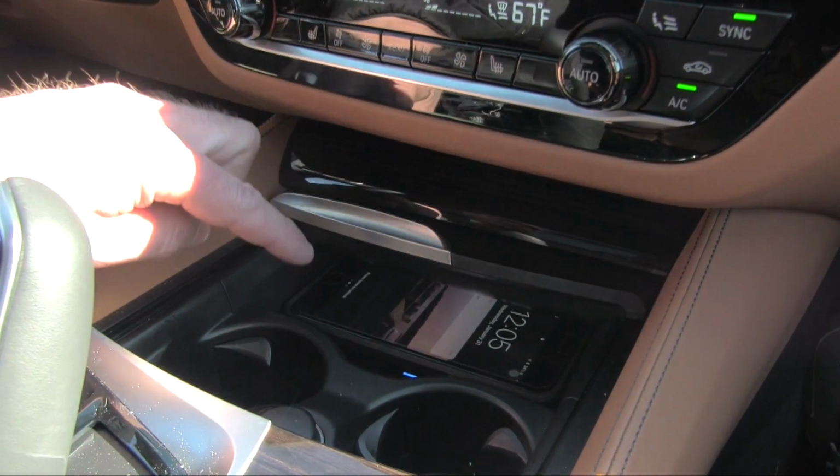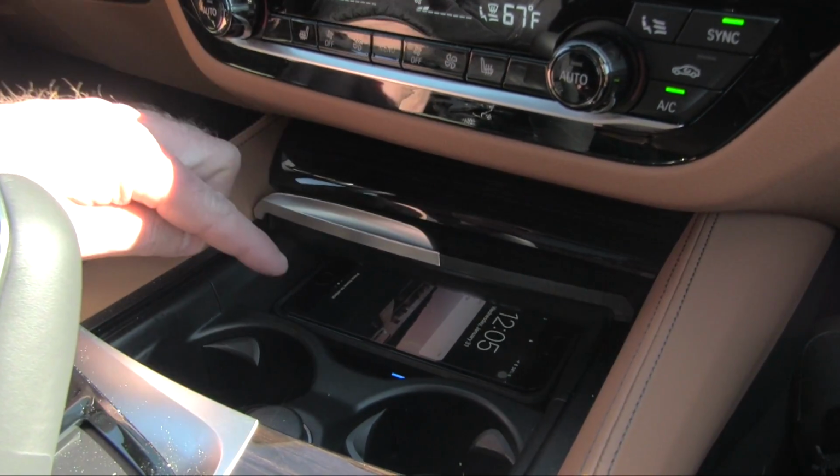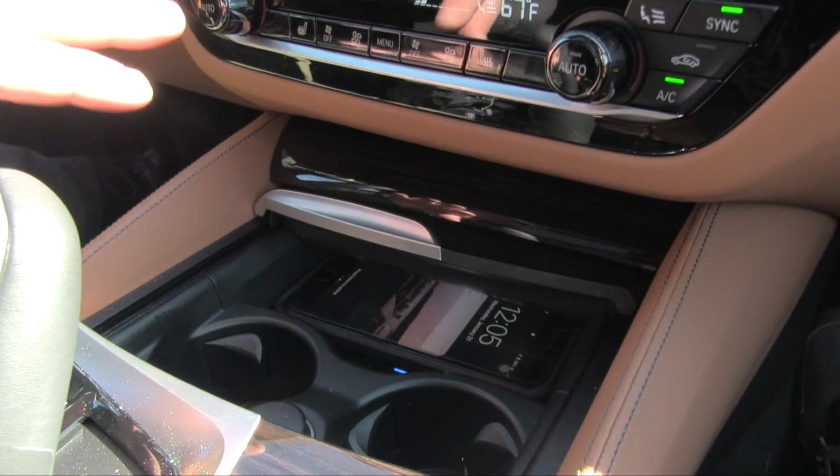Now I didn't have that, and my phone was a little bit bigger with the case, so it wouldn't fit in there. Instead I had to use the standard USB connections.